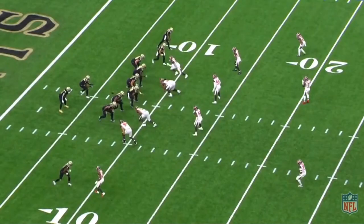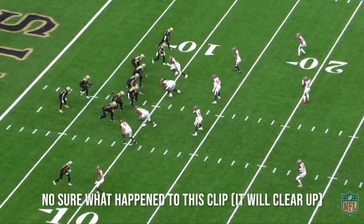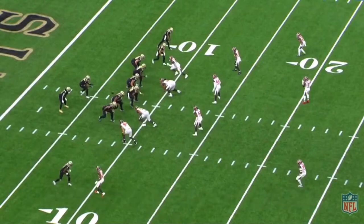So at this play, we're looking at the bottom of your screen. And what you're gonna see here is that we have a cover two, some kind of cloud coverage. Safeties are wide. The corner is going to give a free release. And so what Michael Thomas does, knowing that it's going to be cover two and using his technique, he doesn't waste any time at this corner. He knows that this corner right here isn't covering him man and isn't covering him step for step.